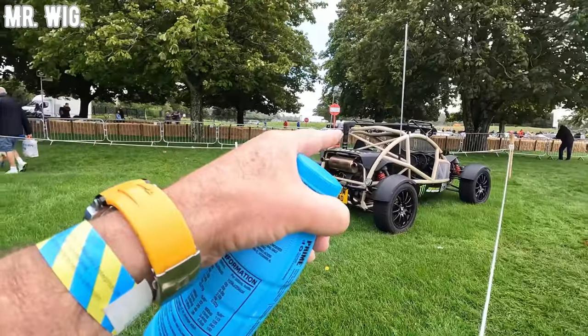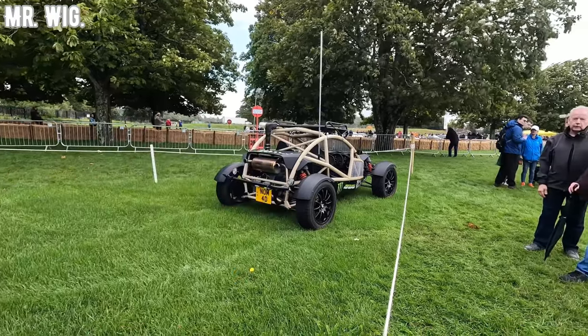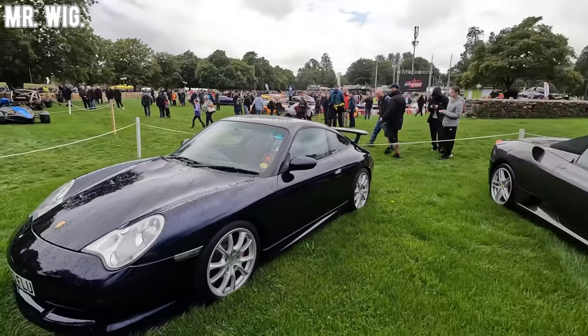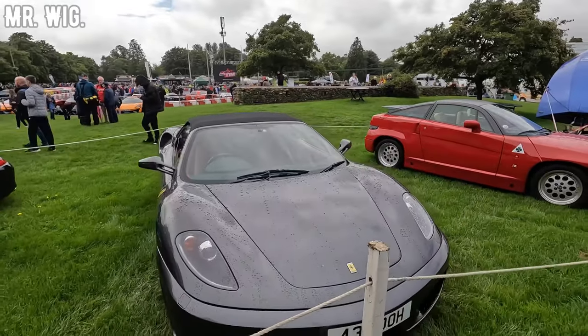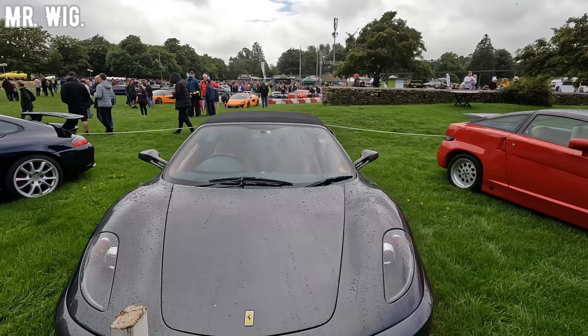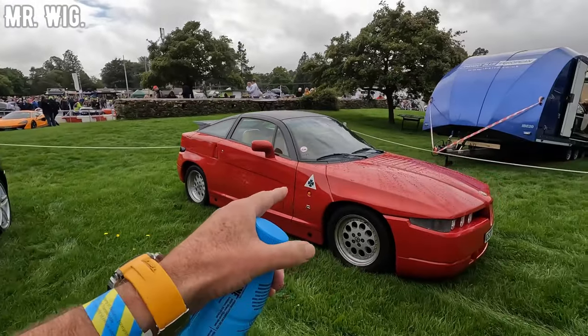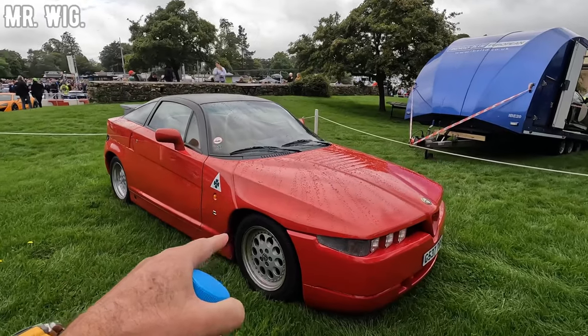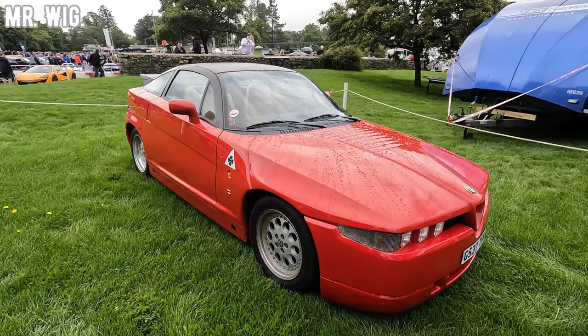Here we've got the off-road. Actually, I think you can even use them on a park, that car. Please be quiet. Here we've got a Ferrari 430 convertible. Nice one, not good for today because of the rain. Here we've got iconic and legendary cars. Let me tell you guys that I'm a big fan of this car, this Alfa Romeo Zagato.